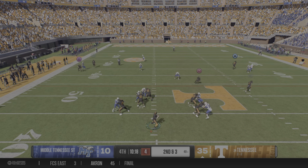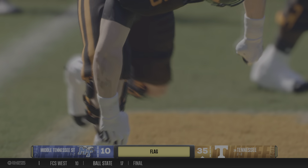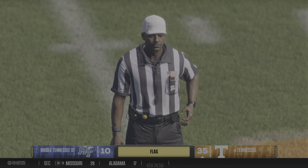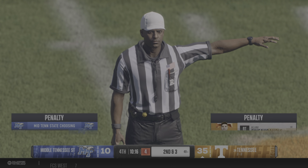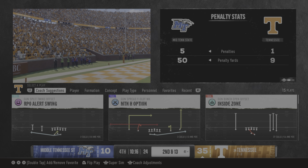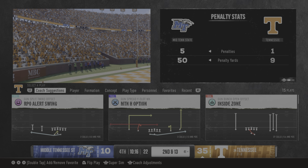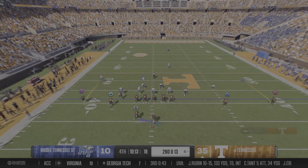Dialing up a 2nd down pass play. Finds a soft spot in the middle. And he'll be tackled, but there is a flag on the field. Holding, offense. Holding penalties, the ultimate drive killer. We'll see if it costs this offense here. Now on 2nd down.